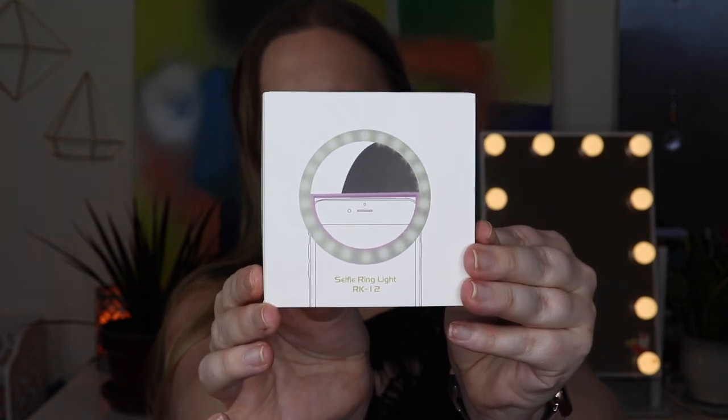I'm sorry, I'm rambling. This is a selfie ring light. So you attach this to your phone and then it helps light up the photo and your selfies look a lot better. I am so stoked about this. So it's a clip-on selfie ring light.